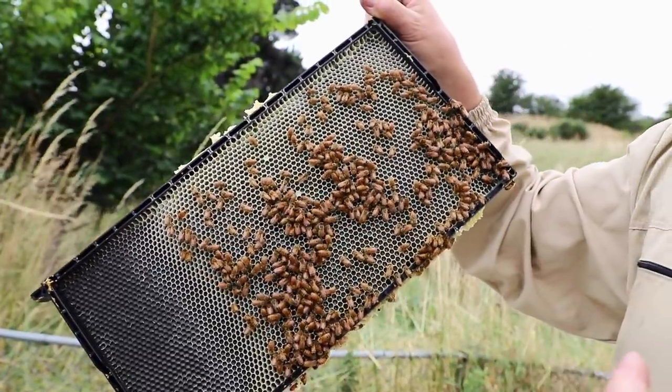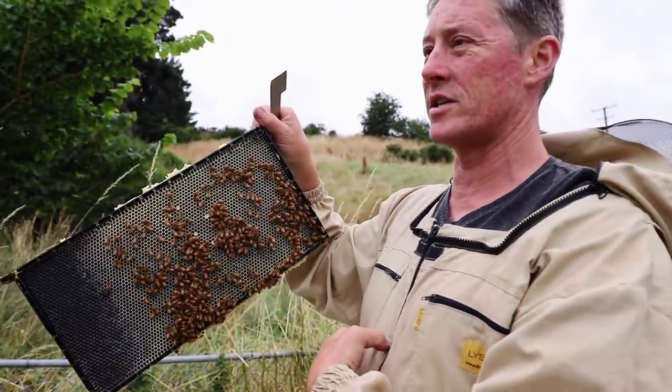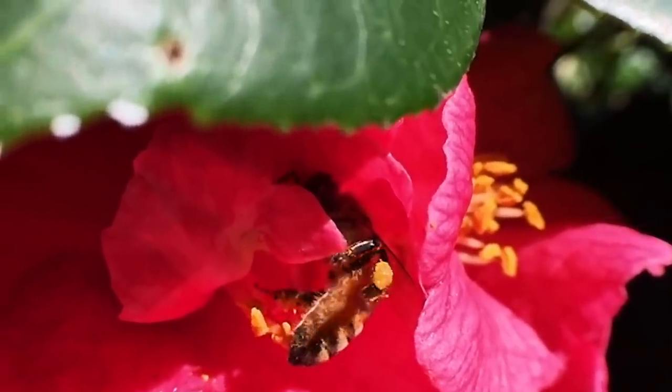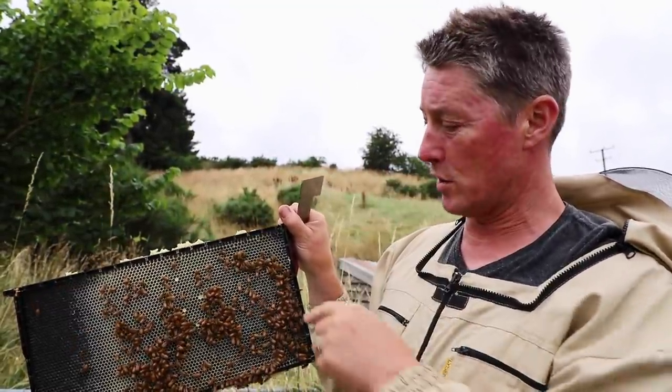So when they're collecting it from the flower, your female worker bee's got two stomachs. She's got a honey stomach and a stomach for her own digestion. So she'll visit the flower, drink that nectar, fill her honey stomach, fly back to the hive. At that point, her job's just to get more nectar. So her job's not to put it into here.